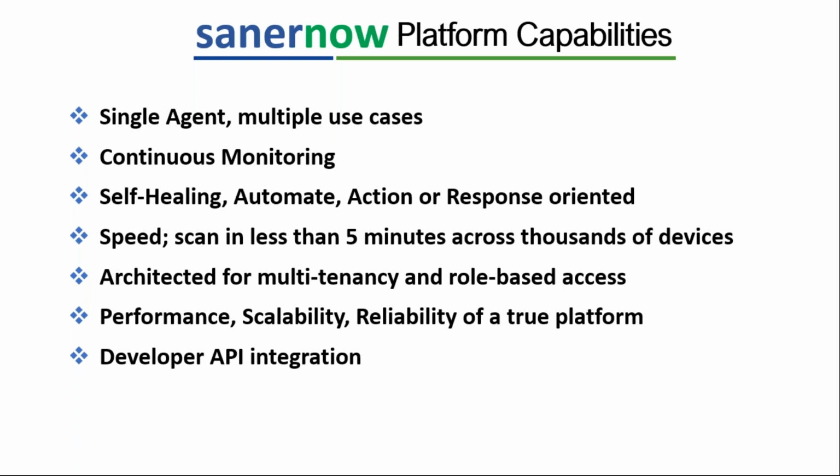The platform is built with, or architected for, multi-tenancy, and you can create multiple users, and it has role-based access. We also have API level integration. So anybody could pull out the data or command the platform to perform some activity.